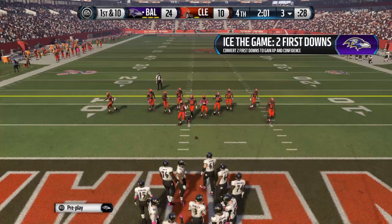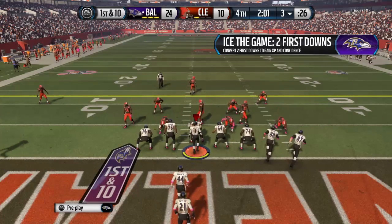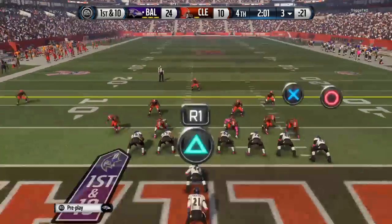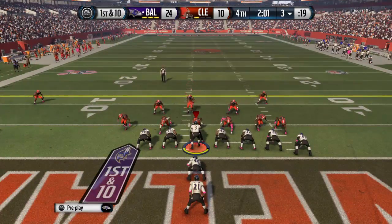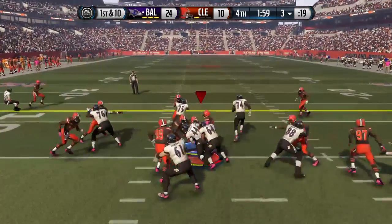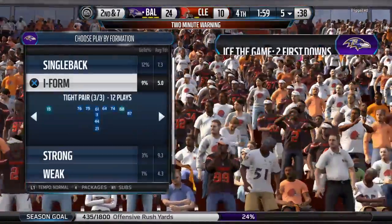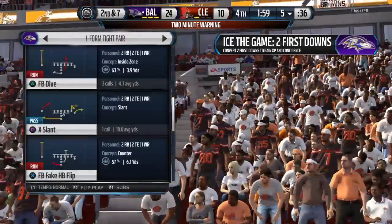First down with their backs to their own end zone. An extra tight end on the field for this one. The quarterback with the give to the fullback. 2 minutes remaining, and you're watching the NFL on EA Sports.